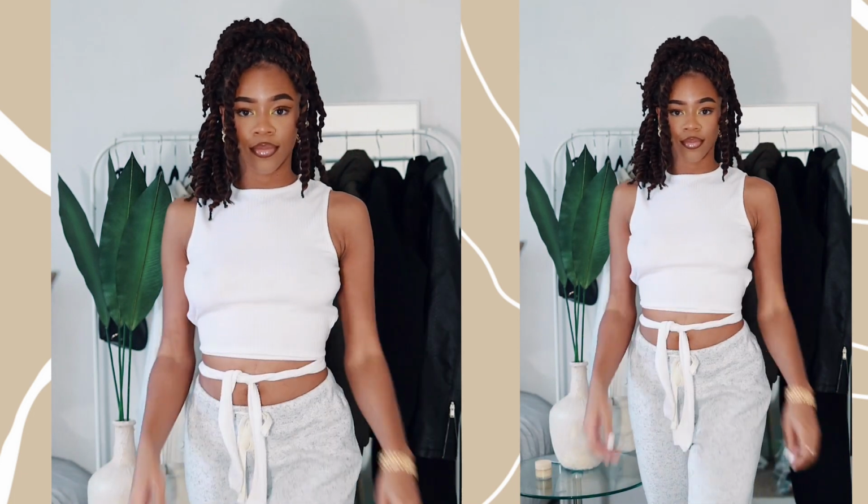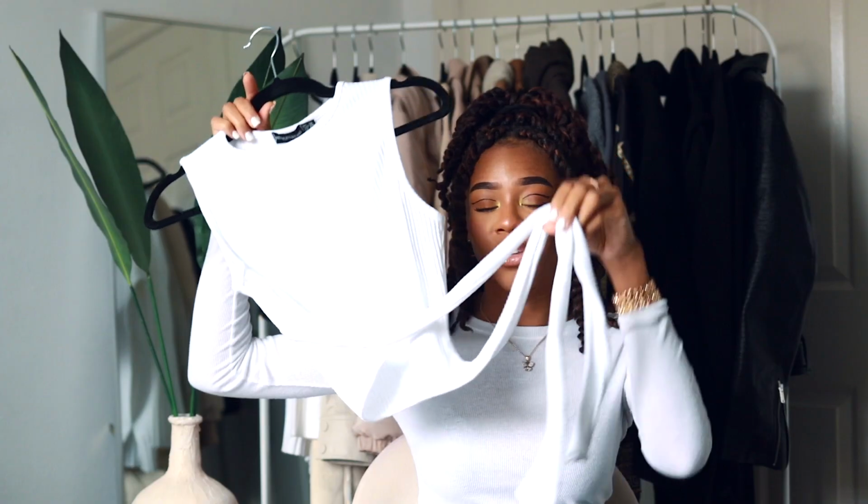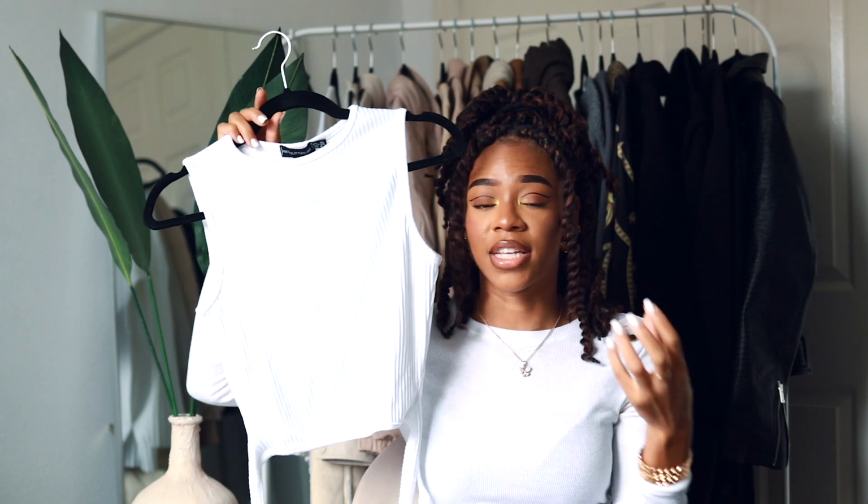So this top is from Pretty Little Thing, and it has this really pretty crisscross cutout in the back, so your whole back is exposed except for the top, and I thought that was really, really cute. And then it has these two little ties that you can wrap around your waist in different ways to give it a different effect.